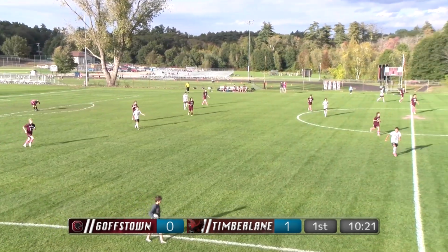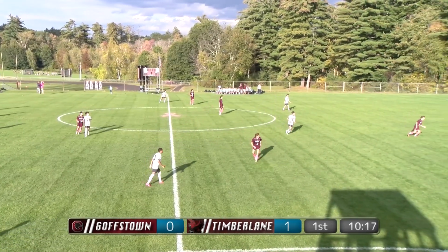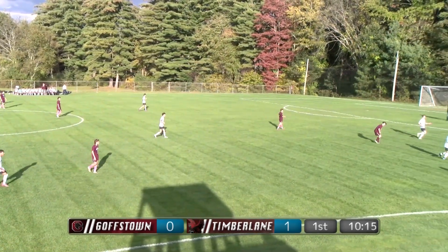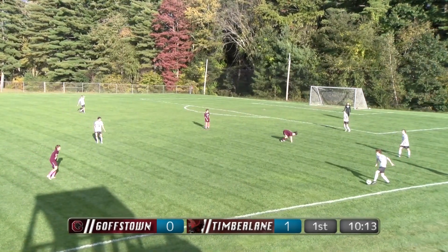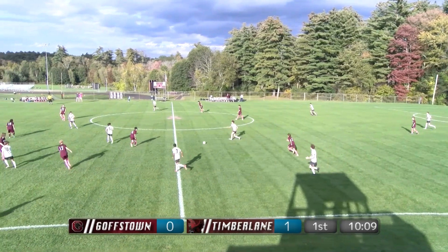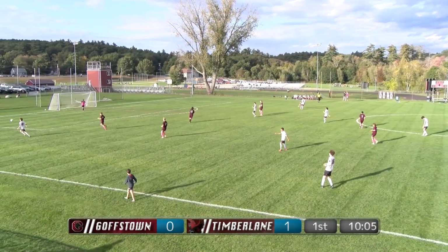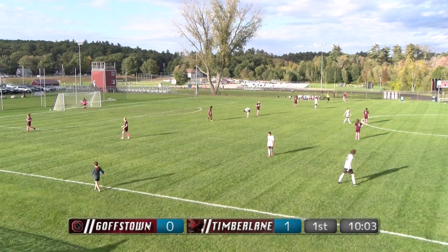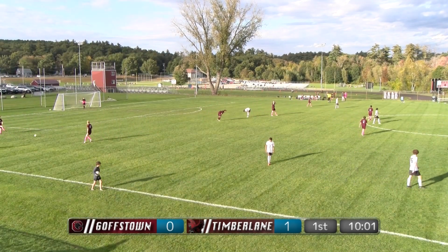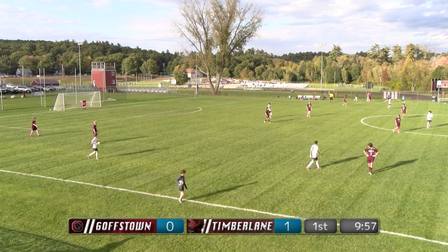It's over Liam, but Quinn will pick that up. Jake out to Liam. Davin to Brady. He sends Hunter on the far side. He's offsides. So, free kick Timberlane.